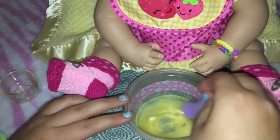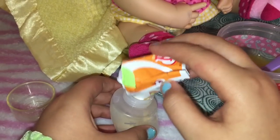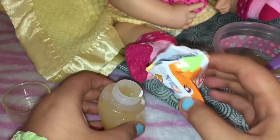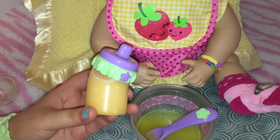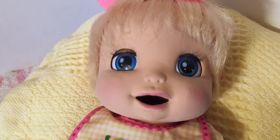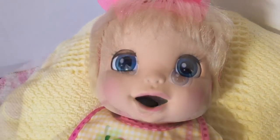Now let's just mix it up, baby girl. This looks good. Okay, we fixed your orange juice all up. This looks good. Are you ready to eat? Mommy, I'm hungry. Okay, we'll get you something to eat. Okay, girl.